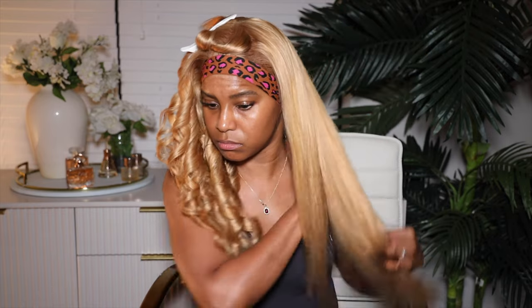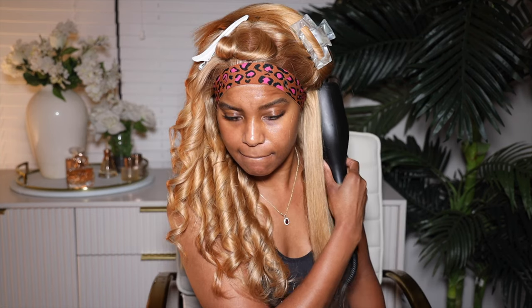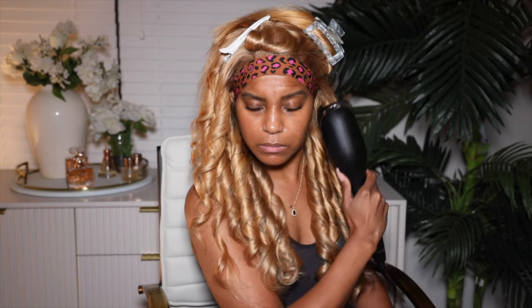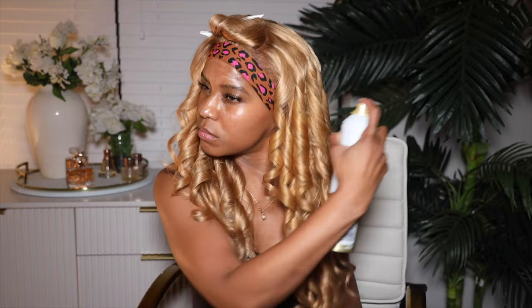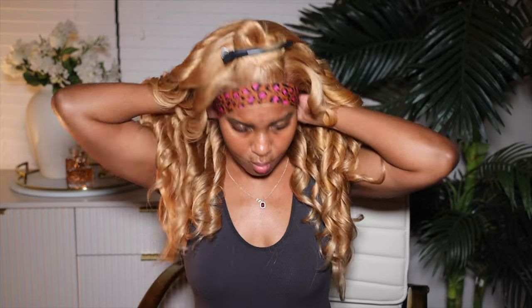So on the other side of the hair, I'm just gonna do the same thing. I'm just gonna curl away from the face all the way up to the top of the head. Now this whole process took, I would say about 30 to 40, no, actually, I think it took about 30 minutes to curl my whole entire head. And I'm gonna use the air spray, Pantene air spray, to set the curls.